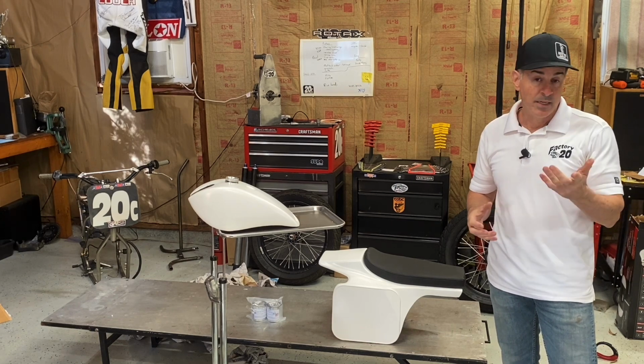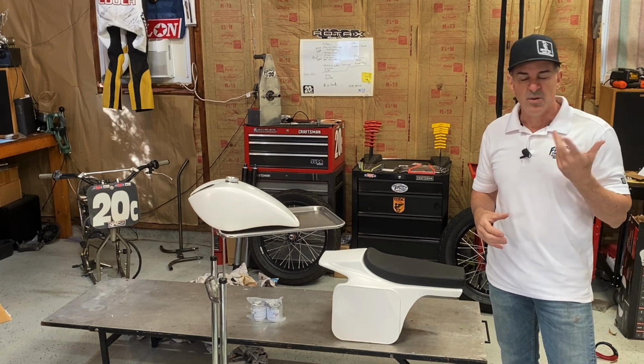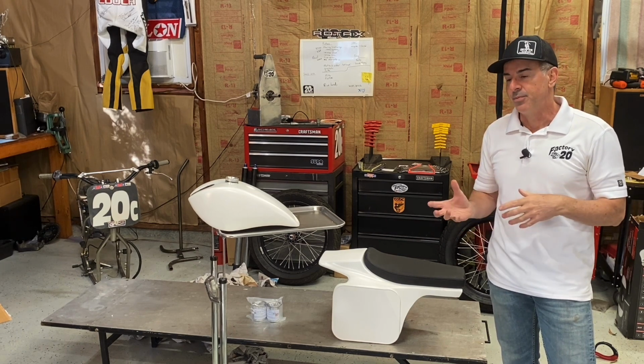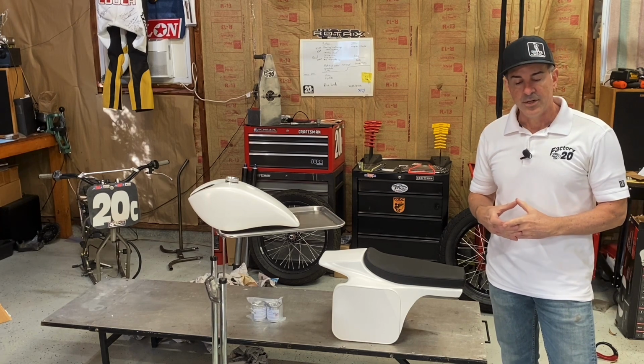But I'd recommend if you need body work to check him out, and also other products, fork guards and knockoff wrenches and disc brakes and carriers and all kinds of stuff that I also was able to show you.